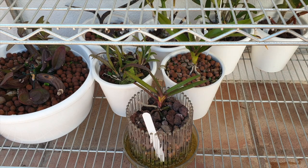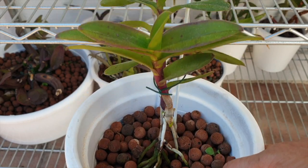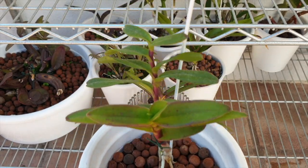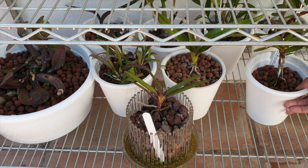And now, let me just show you very quickly, as an update, the epidendrum from Insu Orchids, settled nicely into its pot. No complaints, just perfect. Love that.